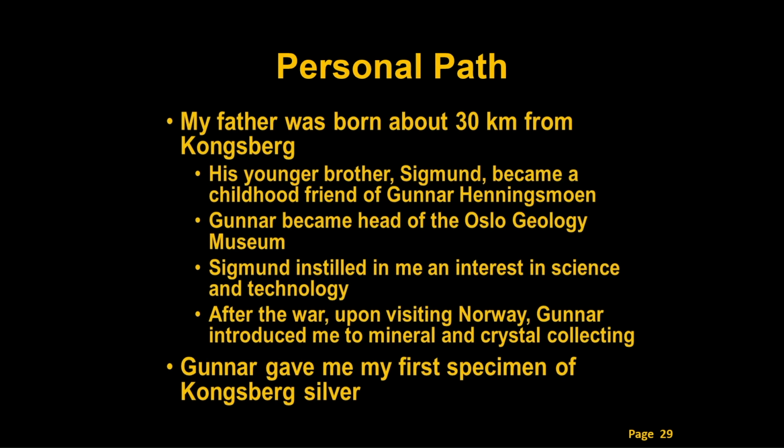Because of him, I became more interested in the science. My uncle Sigmund was a scientist and a technologist. My father was an insurance salesman. I wasn't into insurance. Sigmund involved me in science and technology. Gunnar involved me in the specific science of geology and crystal collecting. I became a crystal collector, and that never stopped from 1949. So I've been collecting since, 73 or whatever, how many years.